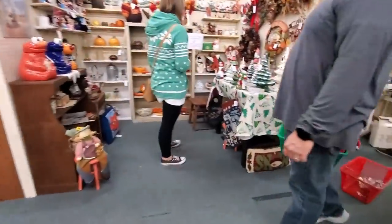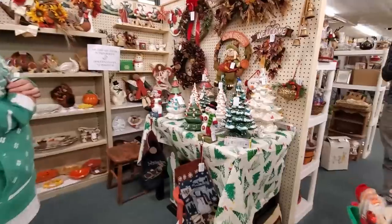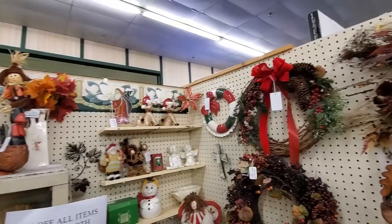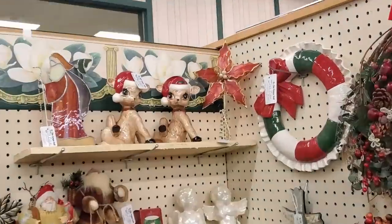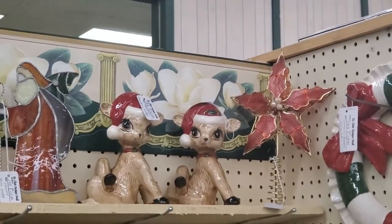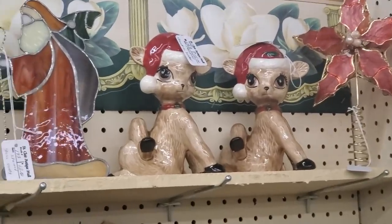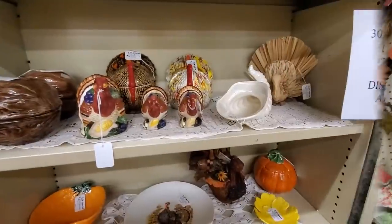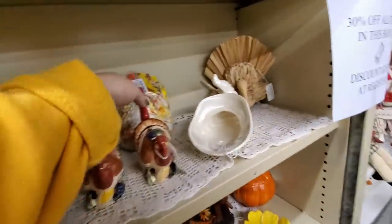This booth is like, I guess this is all new. Oh, okay. Some of it seems tricky, though. Sometimes, yeah. Look at those saucy looking reindeer. I like their eyes. Cha cha cha. They're sitting there. All kinds of. Well, and then there's. Ho ho ho. I found turkeys.